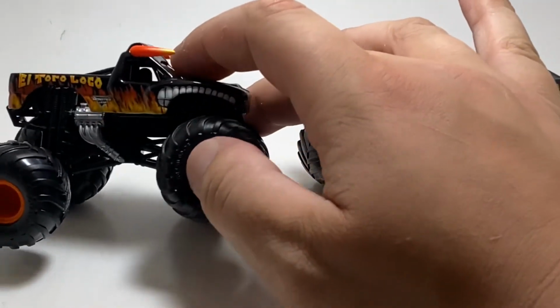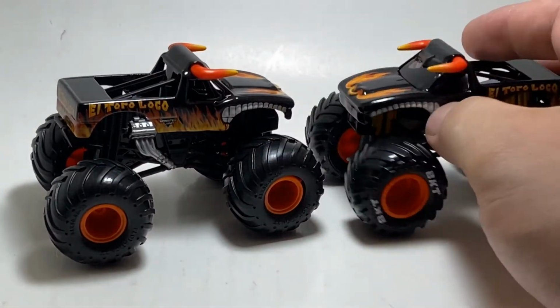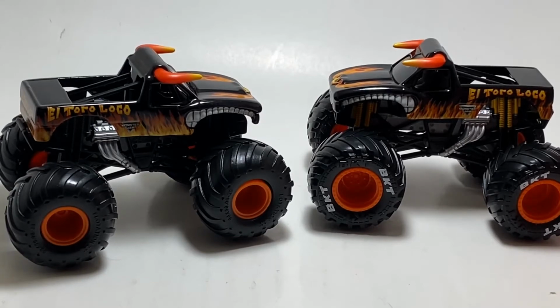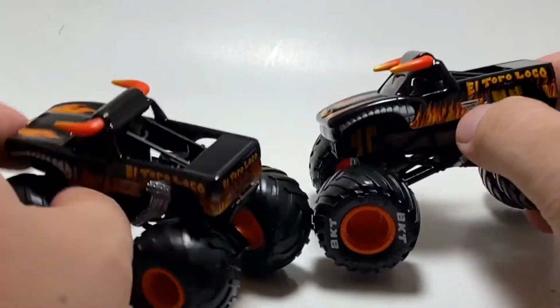Now this is not a front engine truck. This actually looks a lot better on the smaller tires. I do like the Showtime truck. It is nice. It's a nice chase piece. Looking at these two trucks body-wise, once again, the flames are a little bit different. It's hard to tell. Well, actually, I got to turn it to the same side here.